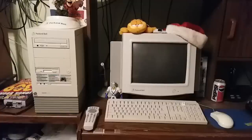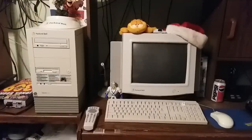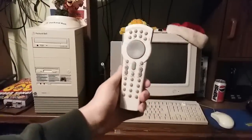And it's got a 52-speed Sony CD-ROM drive in it. I wish I could use the original CD-ROM that came with it, but unfortunately, it does not read CD-Rs. And I really need it to read CD-Rs, so yeah, I had to break from originality there, but it's just a CD-ROM, who cares? And this isn't original to the system, but we've got the Packard Bell Fast Media Remote.